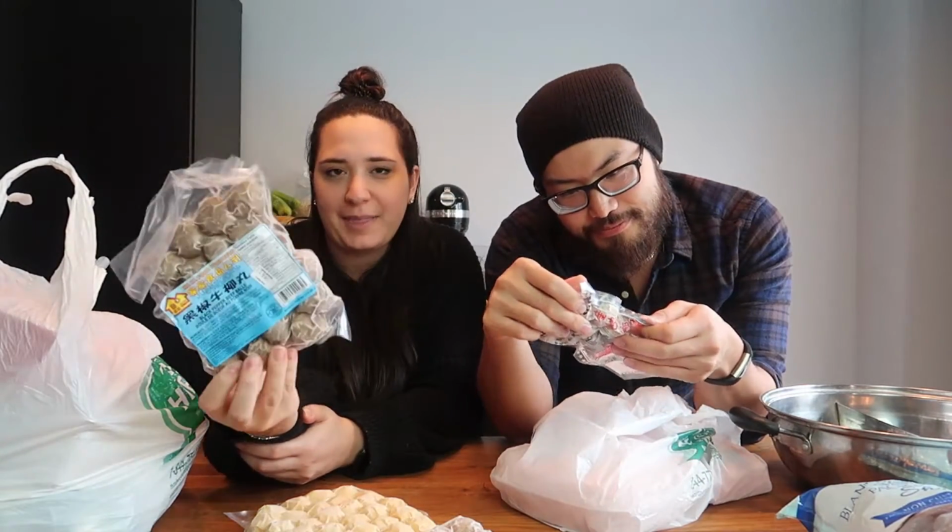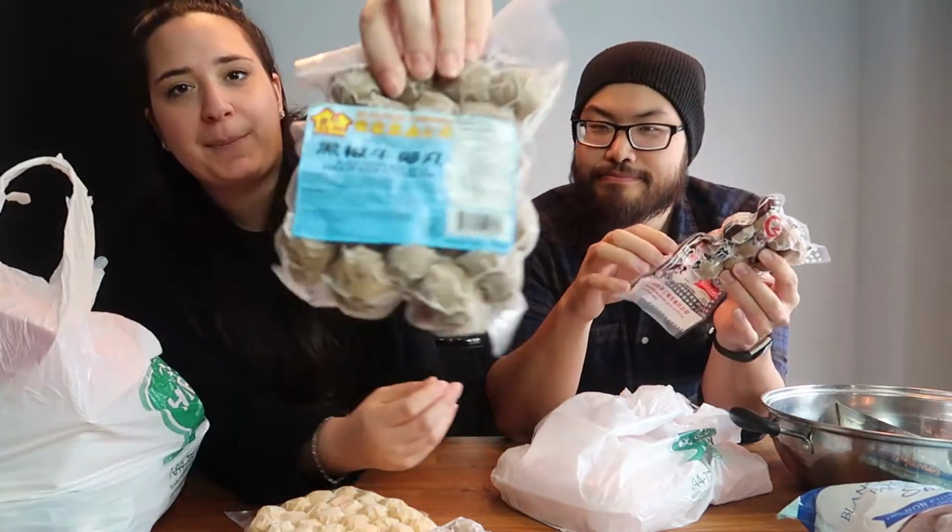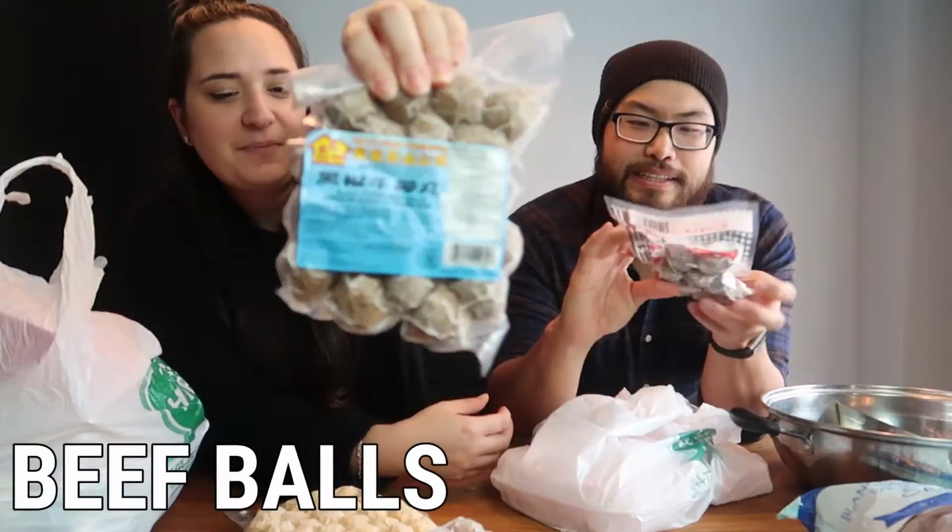We've got black pepper beef balls, which I really like. These are a brand that we get quite frequently. We're not really brand picky, to be honest, though. We kind of just look at what they have and get what we want. So these are the black pepper beef balls.